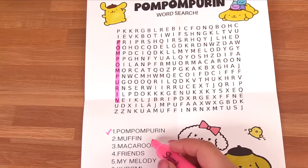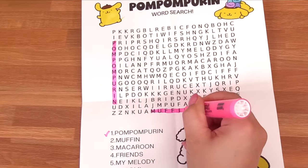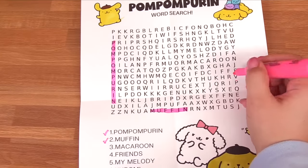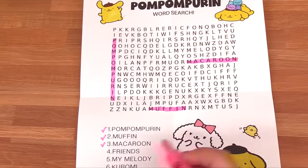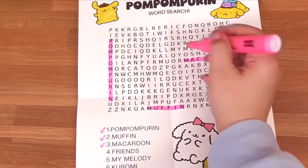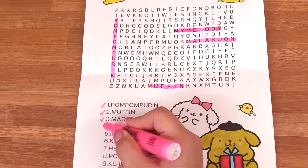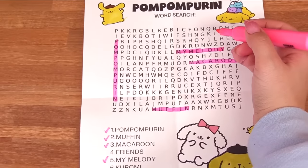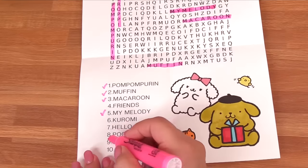Now let's look for Muffin. And Muffin is right down here. Let's look for Macaroon. Where's Macaroon? Macaroon is right here. And now we're looking for the word friends. Oh, wait a second. I see some other words. I see My Melody. Let's check that off. It's number 5. And I also saw Kuromi up here. Kuromi. Let's check it off.